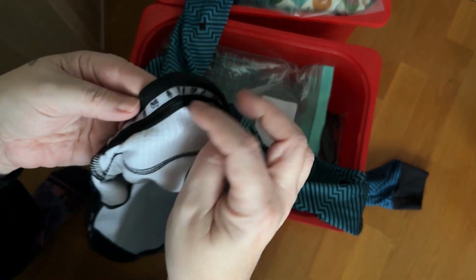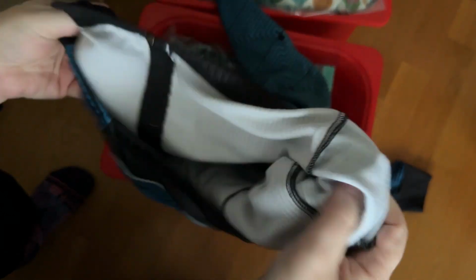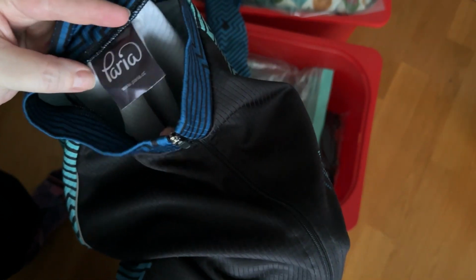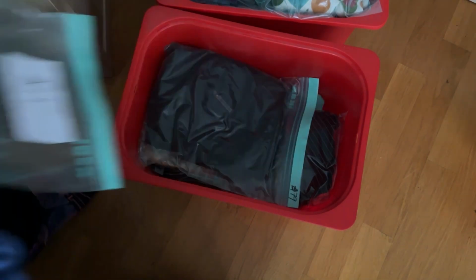And it has this non-slip thing in the back. And let's see, as you can see, it is like a fleece thing inside. And it's nice for fall and spring, and also you could use it in winter time. Size large, and it is a woman's size large, and I will list this.